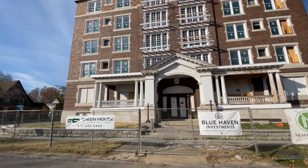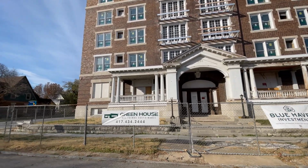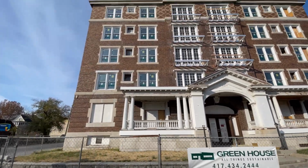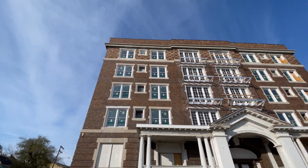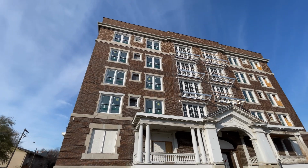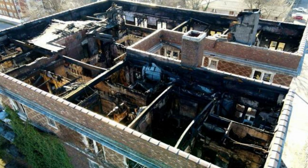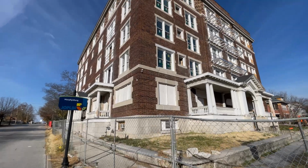Crazy story though, in 2020, you know, the year the world shut down with COVID, there was a rooftop fire. I don't think anyone really knows how it started, but there was a rooftop fire. I'll have to throw in some photos. Obviously they put it out, but yeah, can you imagine that?